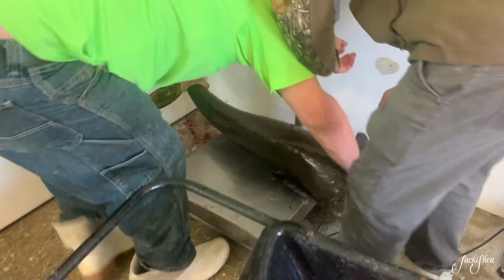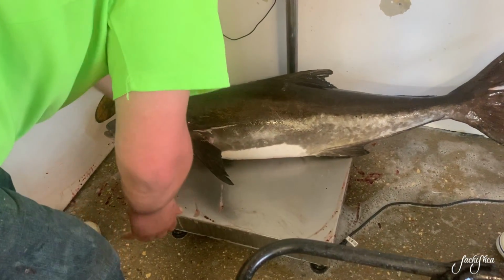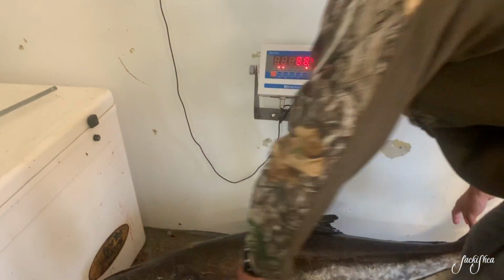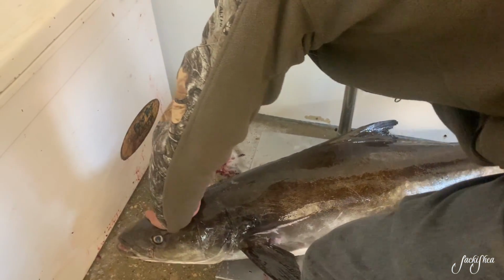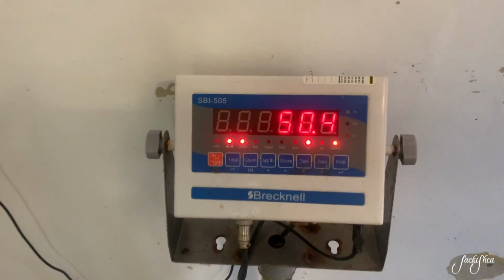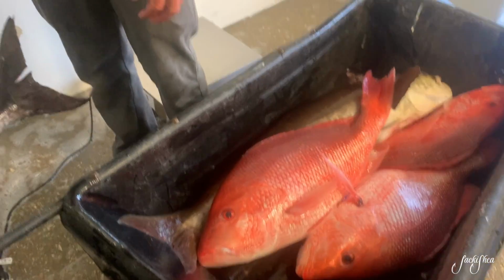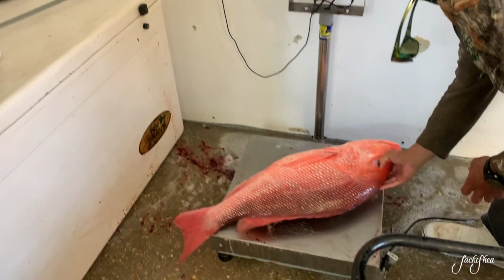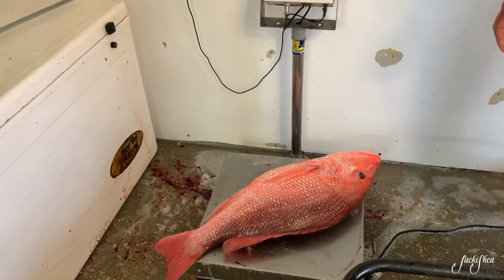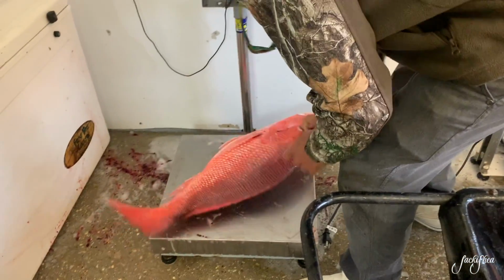Probably turn it the other way, head turn it that way. That's definitely my personal best. Yeah, that's the one I caught, right? No, that's the one I caught. Alright, yeah. Wow. 18? Yeah, very close. That's the biggest one? No. Let's see. That's a big one, man. Yeah, it probably is. It's probably like 17 and a half.